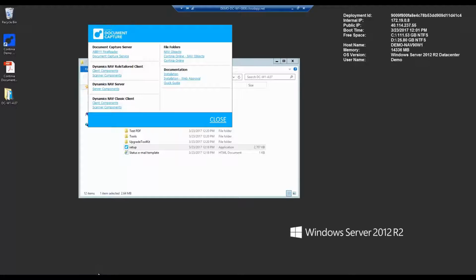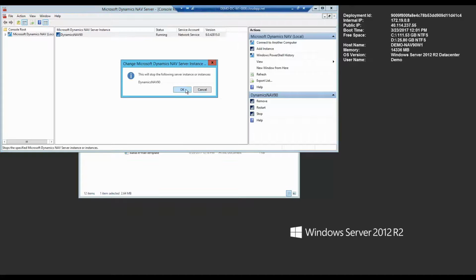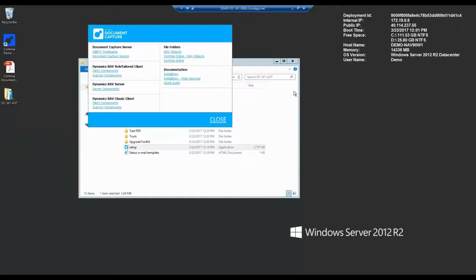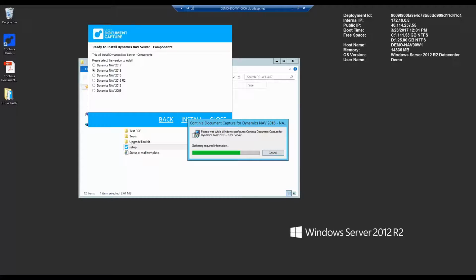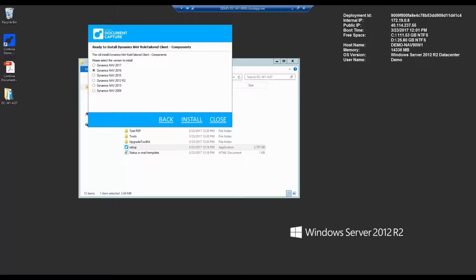First thing we need to do is to open the NAV administration client. With a single click, we will stop the service. And I minimize the client, and we'll go back to the installation program. Here we select the server components and choose the right NAV version. It will take a few seconds also. There we are. And then we install the client components, also for the same version, of course.